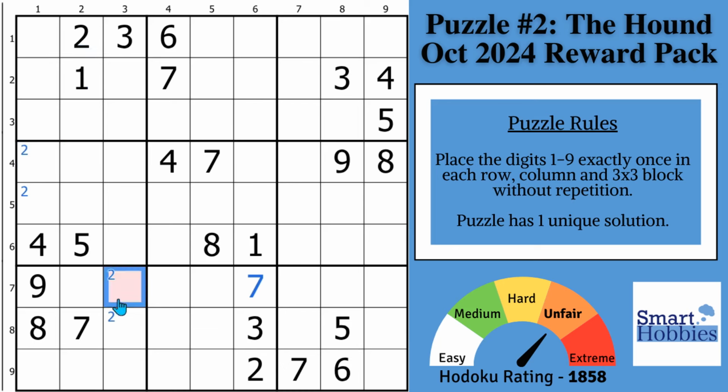And in case you're wondering about this red cell, the red cell is for my puzzle pack. So in the pack, you're helping Sherlock Holmes solve a 5-digit safe code. The red cell from this, each of the other puzzles will give you 1 digit of that code. So it could possibly be a 2. We shall see. Moving on to the 3s.